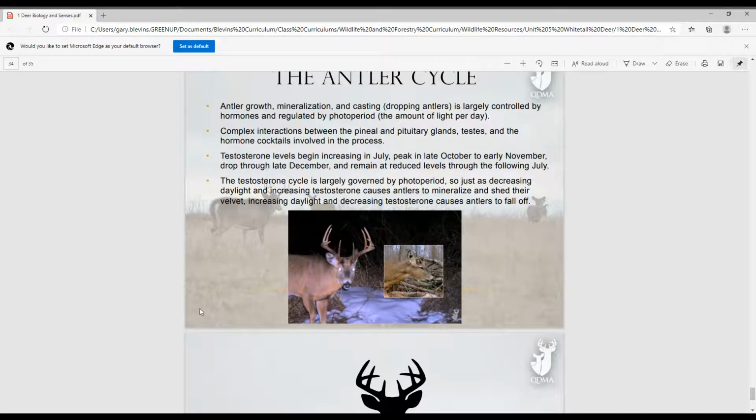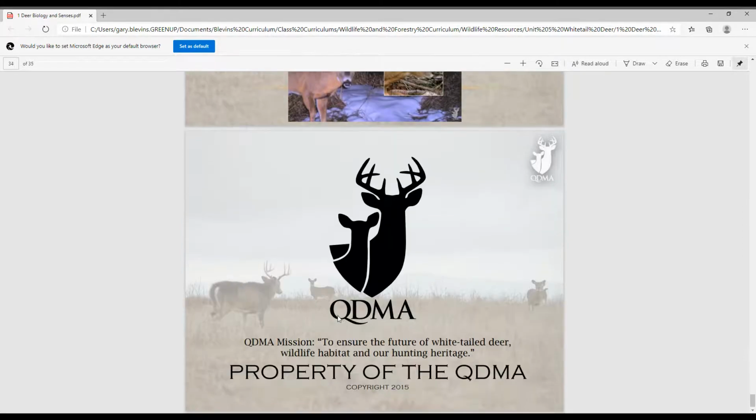So we talked about the antlers, how the testosterone is what drives when they lose their velvet and their antlers harden up, and when those antlers later fall off. You can see here, this is a deer that's had his antlers shed. After this in the spring, those antlers will start to grow back out again. And that is it.